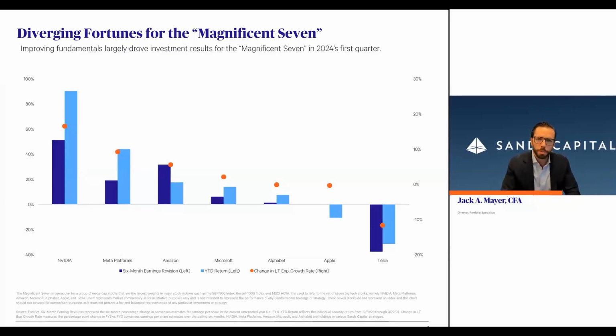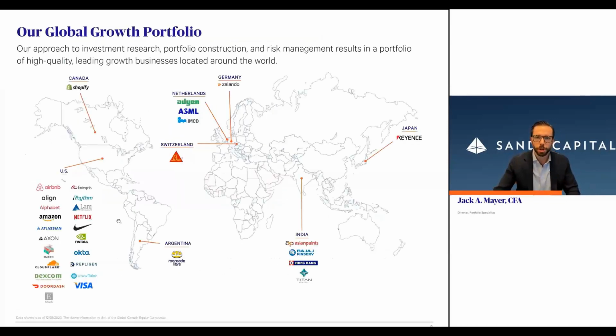And so when we take these two slides together, what we're seeing is more of a micro-driven environment, some more dispersion, some discernment based on the fundamentals. And that suggests to us that not only is the rise in markets perhaps of a stronger quality, but it may also be a little bit more sustainable than what we saw in 2023.